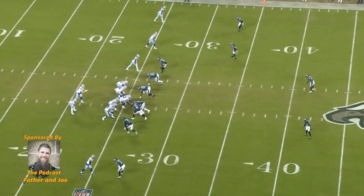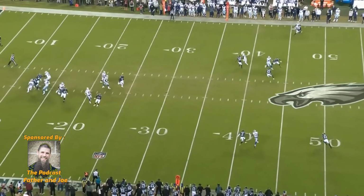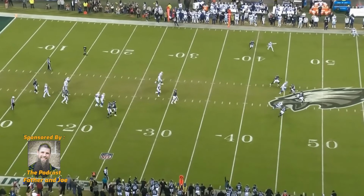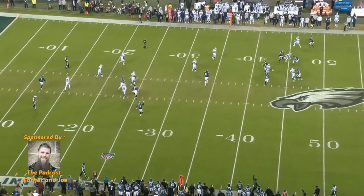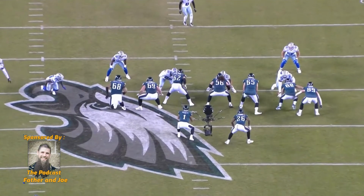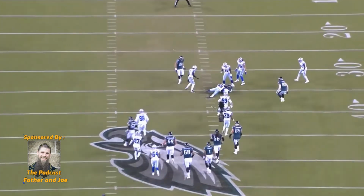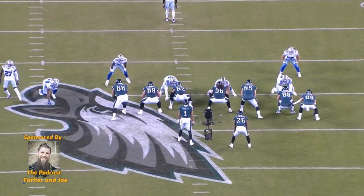There is not a scenario on earth where this is the right read to throw the ball to. But this is what you get from pressure on a backup quarterback. Bad things happen. The Philadelphia offense very rarely runs a traditional screen where you need to pull a lineman away to go block for someone, especially a wide receiver screen.